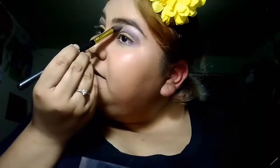And I don't know if that looks blended. I need to actually add a little more white up here just to blend that purple out. I don't want it to look too patchy. So I'm just going to use that and then blend it out. Yeah, that did help a little bit. I mean, it looks good to me. I feel like I probably need a little more dark in the inner corner.